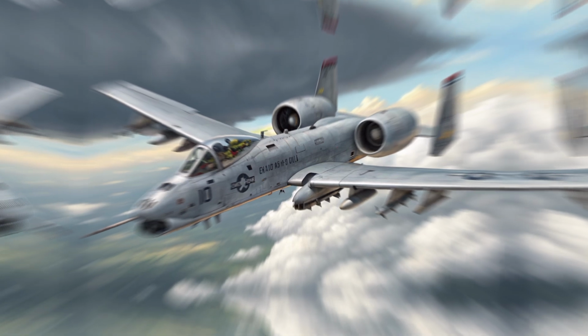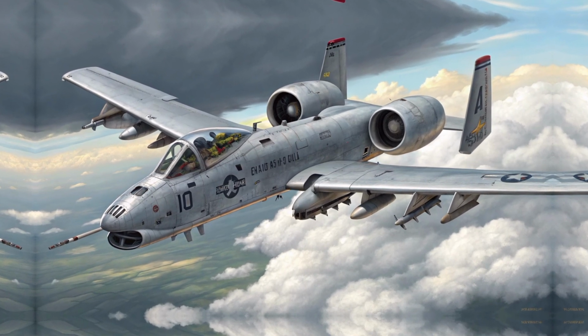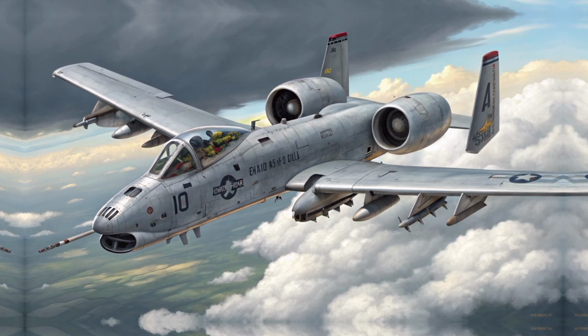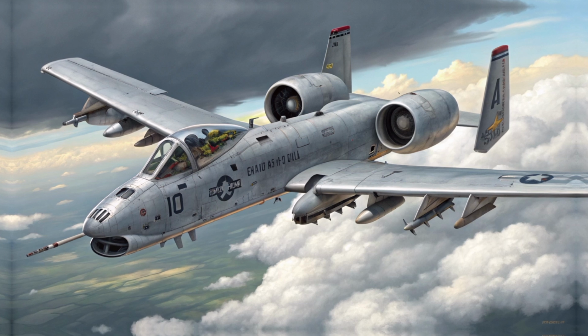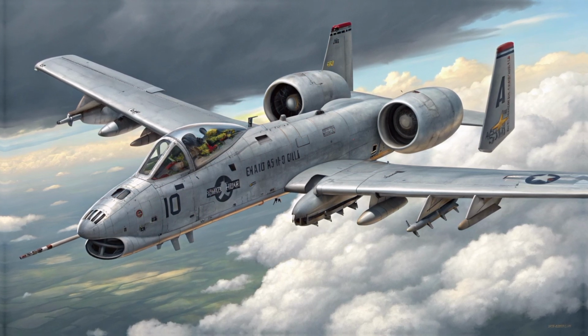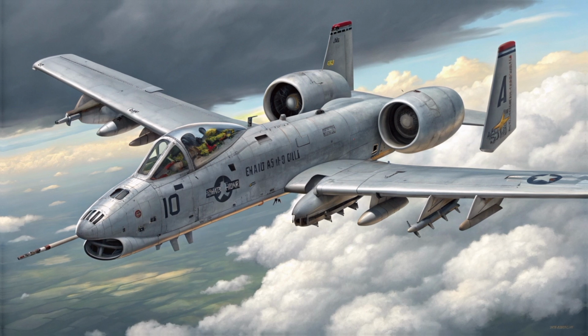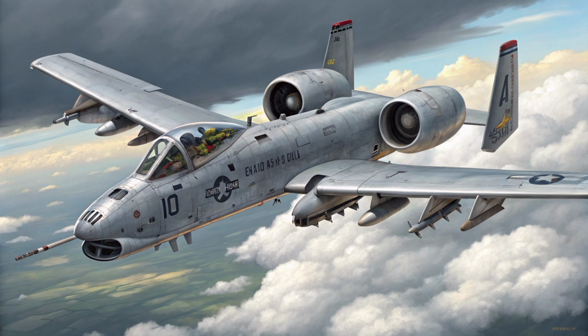So, how much does the new A-10 cost after all these upgrades? Well, since these are upgrades to existing platforms and not entirely new airframes, the cost is far less than developing a new aircraft from scratch. The entire A-10 modernization effort, including wing replacements, avionics, weapon systems, and structural reinforcements, is estimated to be in the range of $4 billion for approximately 218 aircraft. That works out to about $18 million per aircraft on average.